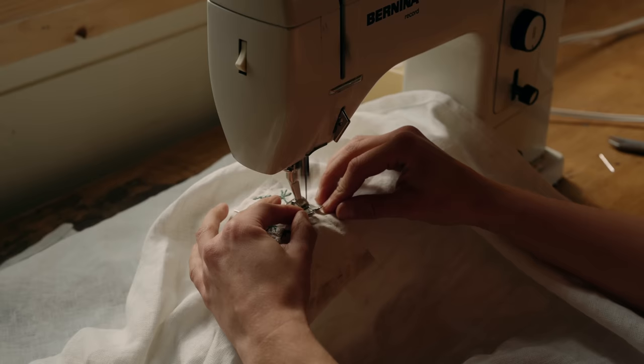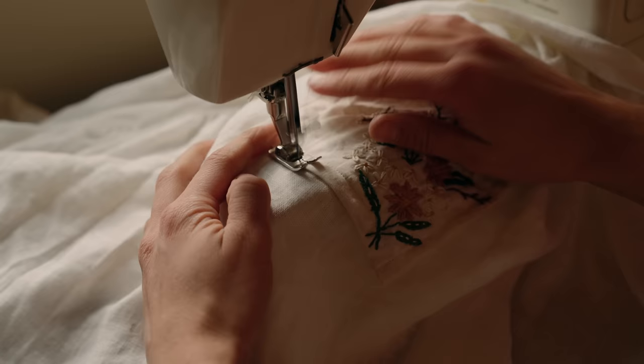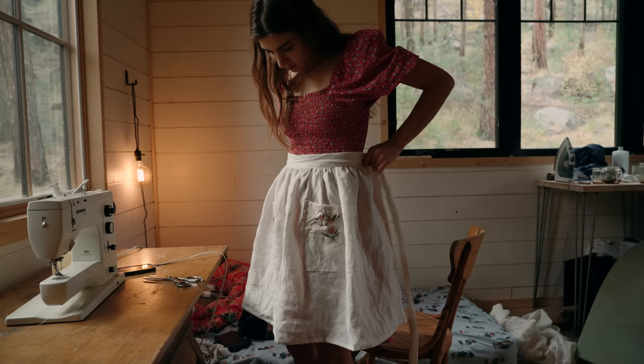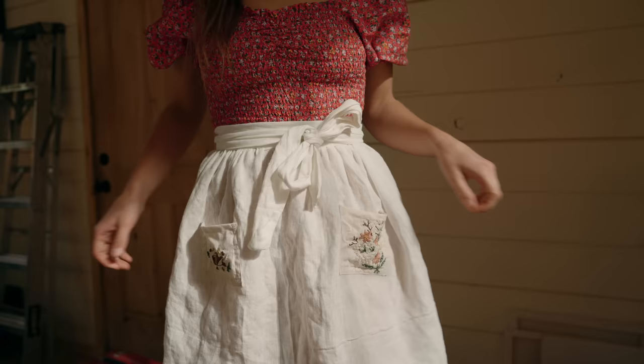What I like about embroidery is you can kind of take it with you anywhere you go. All you need is some fabric and one of those small little hoop things, and you are good to go. I like how this apron turned out. I don't have any short aprons like this. It's nice to have something a little bit more lightweight.